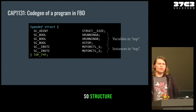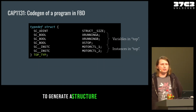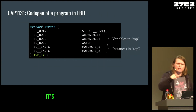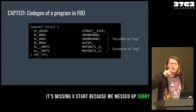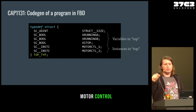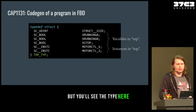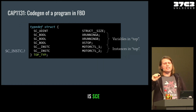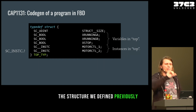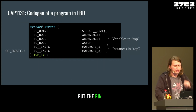So the structure, as expected, the generated structure for the top level program still has all the variables we defined. It's missing X start because we messed up, sorry. It has two X running, and it has the two embedded POUs, motor control 1, motor control 2. But you'll see the type here is unexpected. It's SC-inst-C. You would expect that it might be the structure we defined previously, but it's this weird opaque type. Put a pin in that.